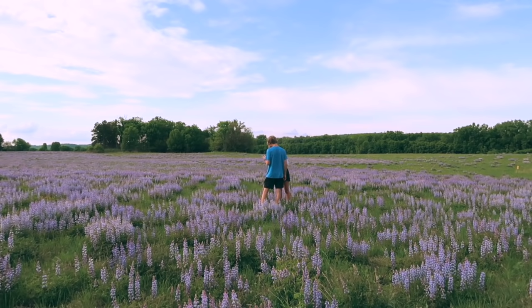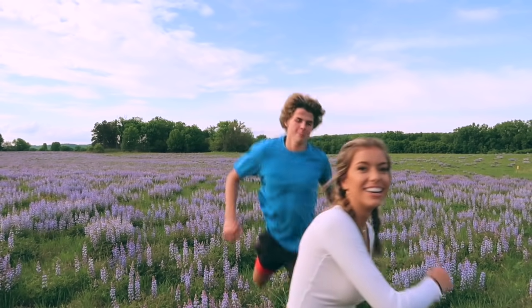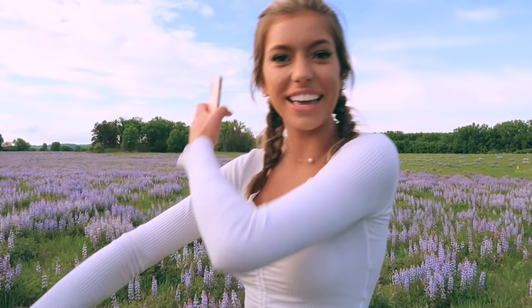Oh my god, those are so cool. Make sure not to step on the plants! On to the next location. You guys, those looked so cute. I was looking at the ones on my phone.